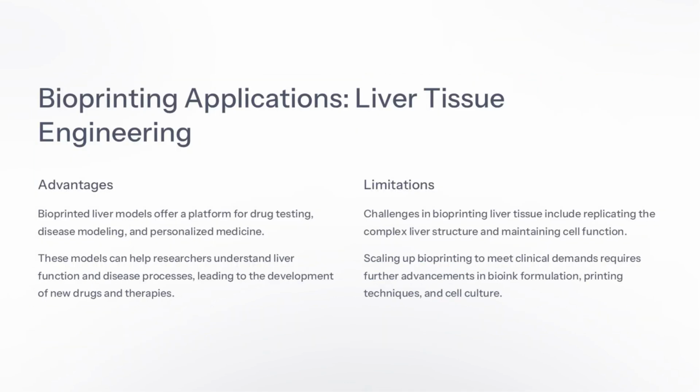Bioprinted liver models are a powerful tool for drug testing, disease modeling, and personalized medicine. These models allow us to better understand liver function and disease processes, which can lead to the development of new drugs and therapies. However, there are some key challenges in bioprinting liver tissue, such as replicating the complex liver structure and maintaining cell function over time. Scaling up bioprinting to meet clinical demands will require further advancements in areas like bioink formulation, printing techniques, and cell culture methods.